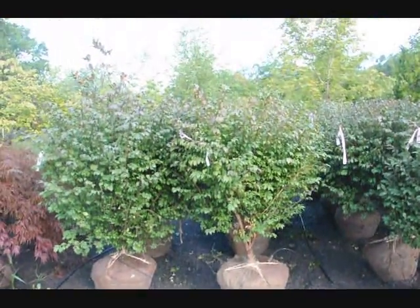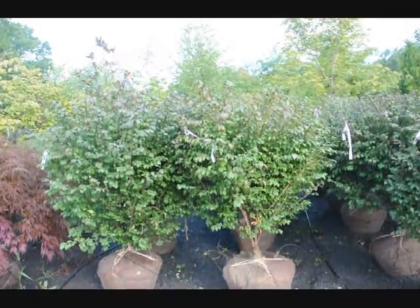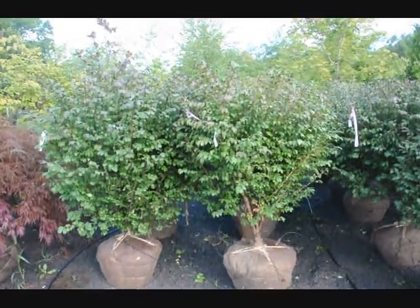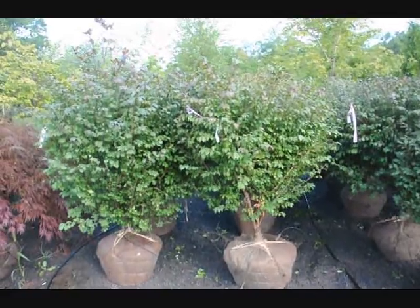These are $60 until the end of 2009, and we have about 400 of these to sell. You're welcome to come out to the farm and take a look at them. We're located on Route 313 in Fountainville, PA. These can take a little bit of shade.